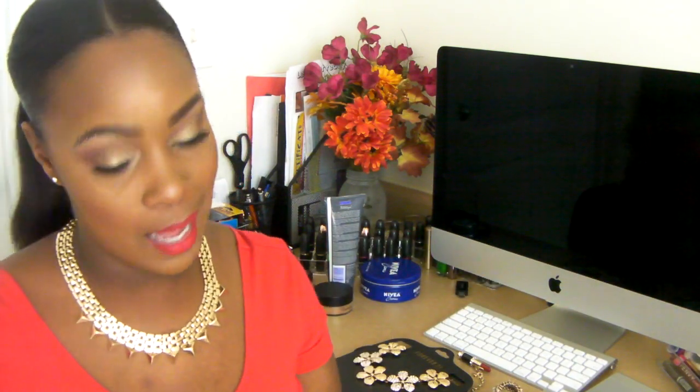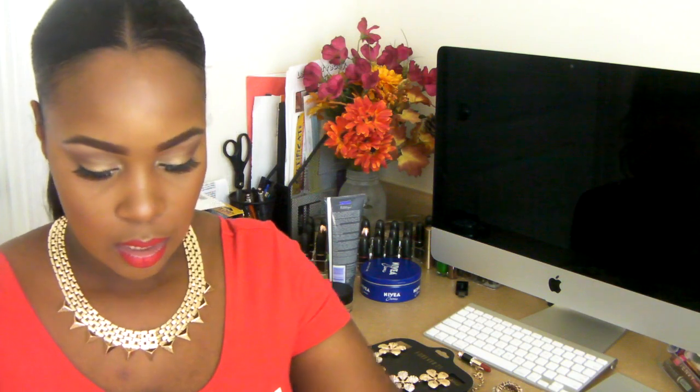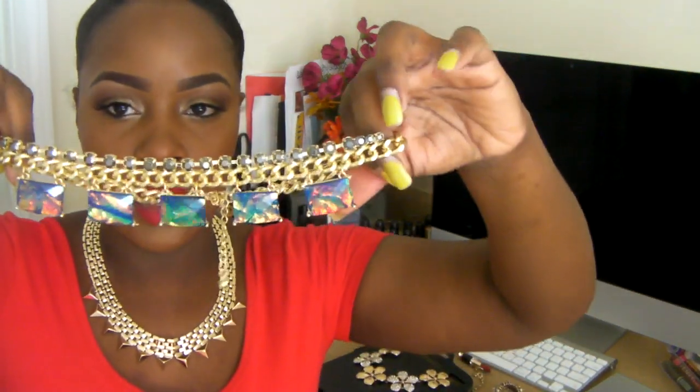As well as this one from PS Boutique. This one has to be one of my favorite ones from there, just because you'll see it. It looks like this, and it has like rhinestones dangling, but the rhinestones, you can see they have multicolors in them. So, they're just so gorgeous. Love it.